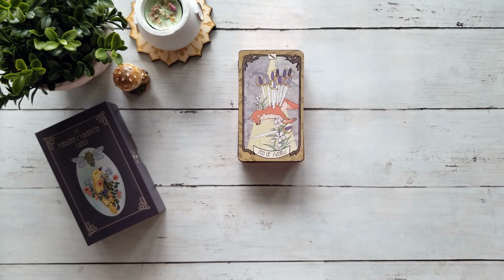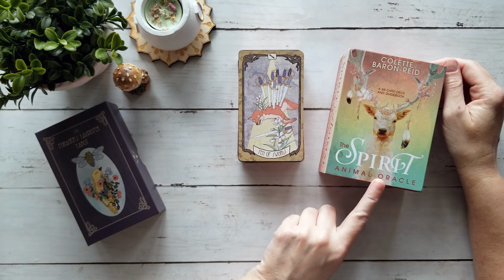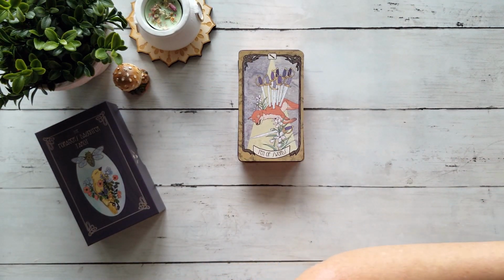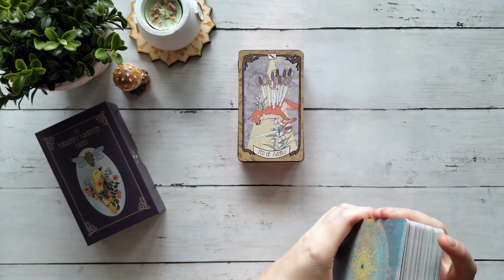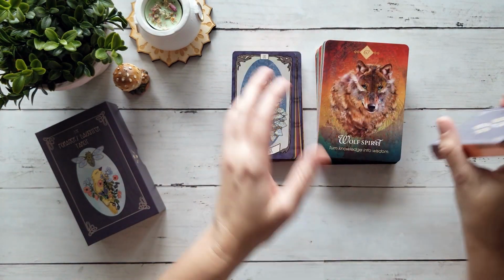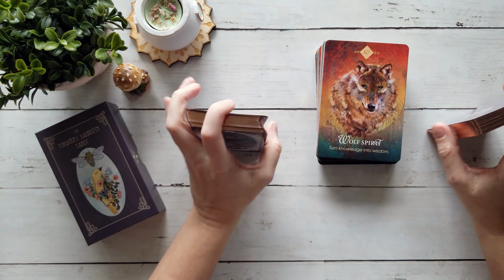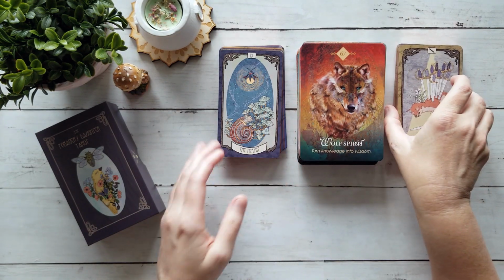I am going to transition here real quick into the other deck that I've been working with. And this is the Spirit Animal Oracle. I'm going to transition to these together because I actually did a couple readings with these two decks together. And it was just really beautiful. So I thought we'd pull these out so we can take a look at these two decks together.